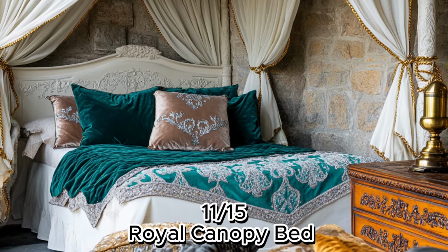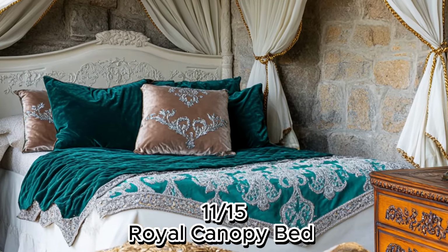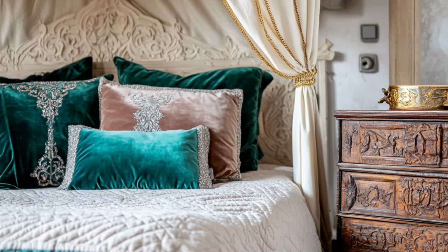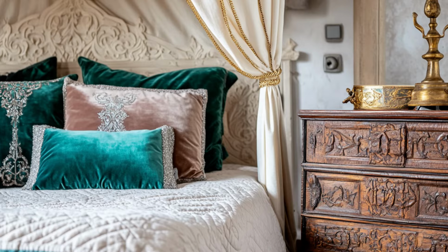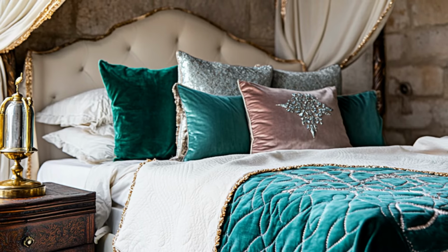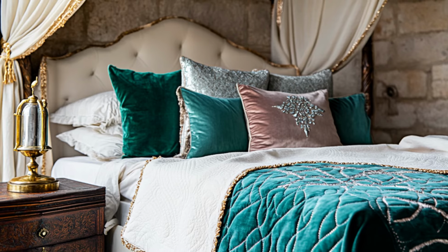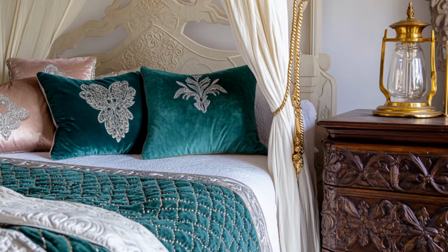Idea number 11. Royal Canopy Bed. Turn your bedroom into a medieval sanctuary with this opulent idea. Picture a four-poster bed draped with a canopy of sheer ivory fabric, tied back with gold cords. The bed is layered with a quilt in deep teal, embroidered with silver thread in swirling patterns.